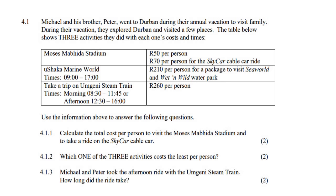So we're going to say 258.50 divided by 1.15. And that'll give us 224 rand and 78 cents. That's not the answer. That is the amount without VAT. So here's the amount with VAT, here's the amount without VAT. So how much VAT is there? Well, just subtract those two numbers. If you subtract them, you get 33 rand and 72 cents.